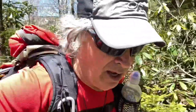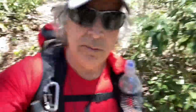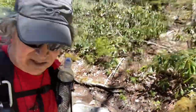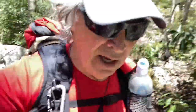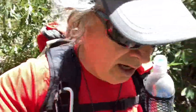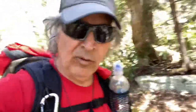And I've got my camera out now, but I'm weaving my way through some of these rocks here. And you can see, and definitely using my trekking poles to do it, my third and fourth leg.